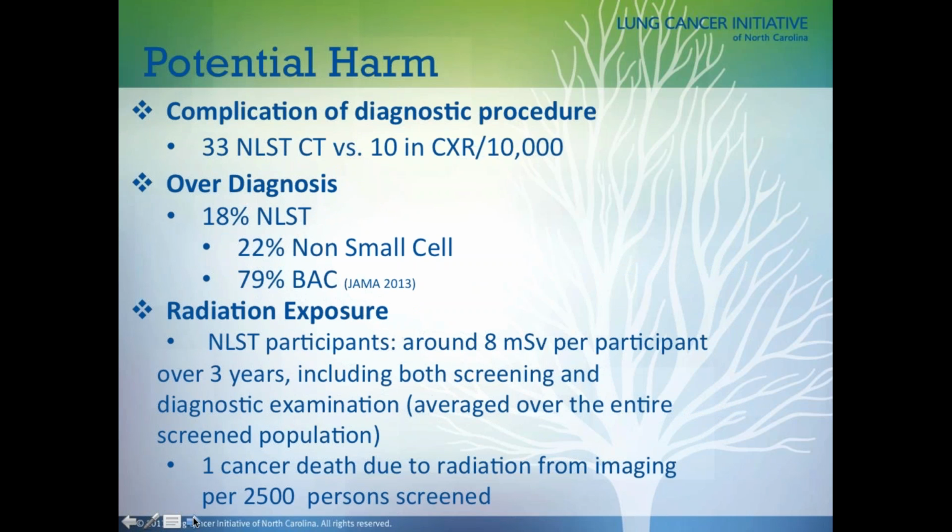This is one of the big issues that was being evaluated when CMS was trying to decide to pay for this, as well as any other screening. And the complications of a diagnostic procedure in the National Lung Cancer Screening Trial was 33 per 10,000 for CT scan versus 10 for a chest x-ray.